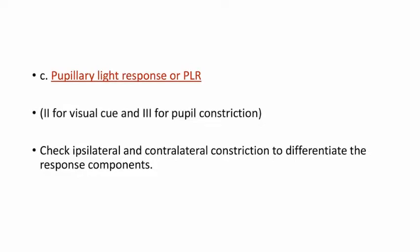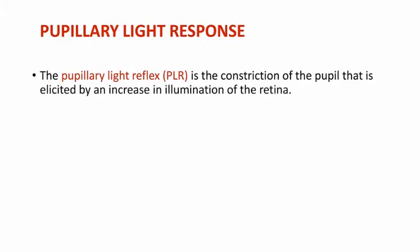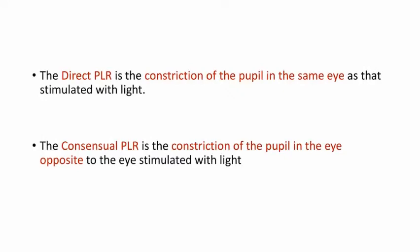Then coming to the third test, the pupillary light response or PLR, it tests for 2 cranial nerves, cranial nerve 2 and 3. 2 for the visual cue and 3 for the pupillary constriction. So what is PLR? The PLR is the constriction of the pupil that is elicited by an increase in illumination of the retina. So how is the test conducted? Let's see.